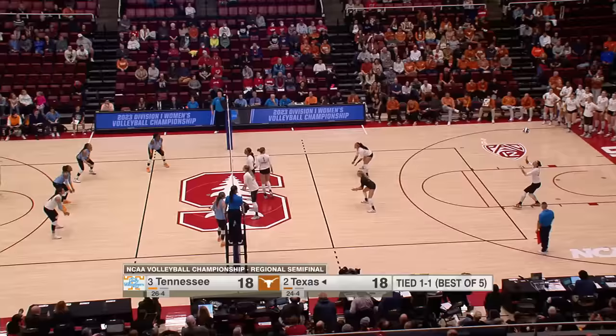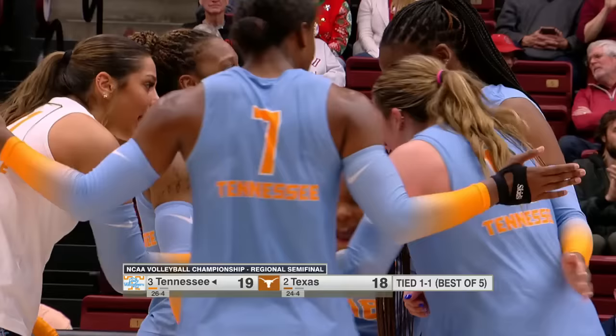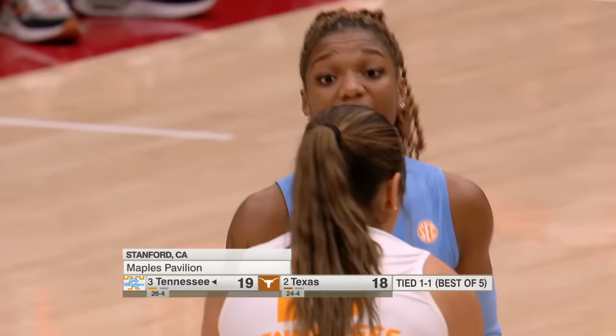Tied at 18 here in the third set. Texas took set one. Tennessee bounced back to take set two. There's a swing and a point, and Erica Lovett says, how do you like that one? Tennessee's on top. Getting more and more offense from the left side as this match goes on. That Texas block was all over it early on.